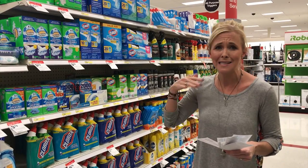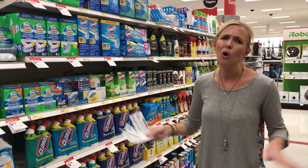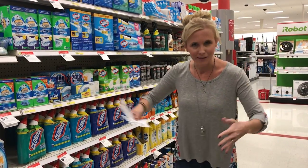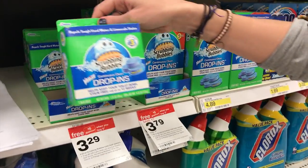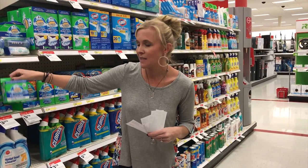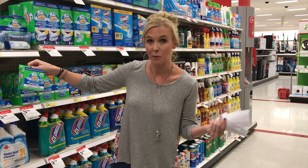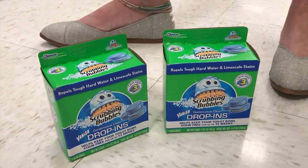So I'm gonna give you one deal idea. However, there's so many deal ideas you can come up with for products you're actually gonna use. So here goes. At my store, we've got the Scrubbing Bubbles drop-ins priced at $3.29. They may be less at your store. Like, some stores have them as low as $2.99. So I'm buying 2 of those.